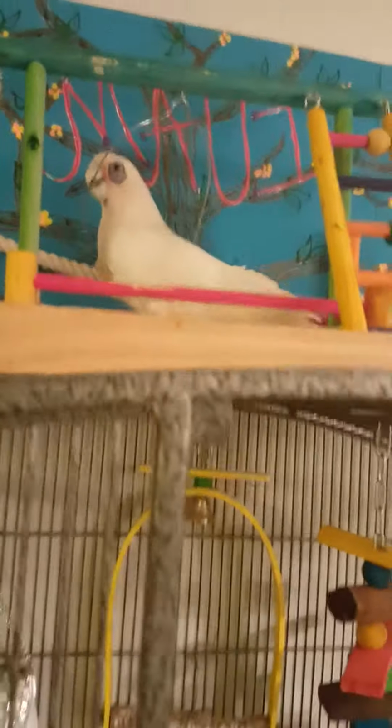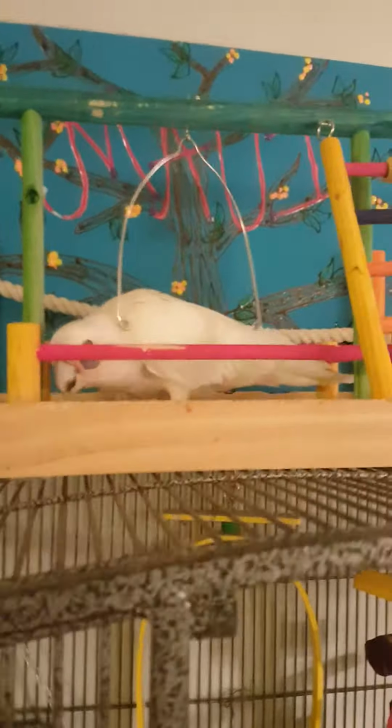Hi everybody, I wanted to give you a tour of Maui Lynn's cage. This is Maui. She is a Karela cockatoo and she is one of the most important things in my life. She is one of my loves.